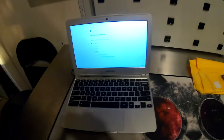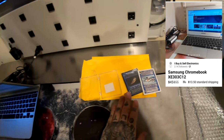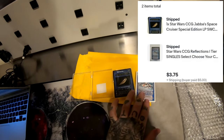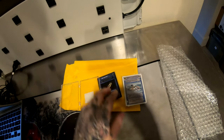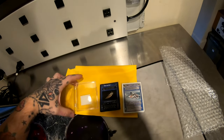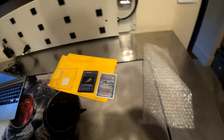So I ended up meeting up with another customer. They bought another Samsung Chromebook, $40 cash in person. And I also have a Facebook order for another Samsung Chromebook with the charger cord. And then I also sold these 2 cards on eBay, the 2 Star Wars cards to the same buyer. I'm going to put them in here, and then wrap them with bubble wrap and ship them out.